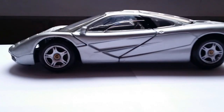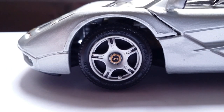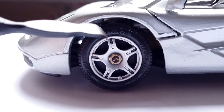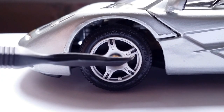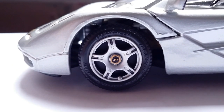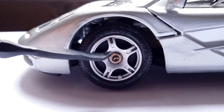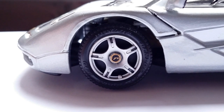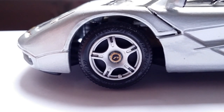And now taking a closer look at the wheels. These are supposed to represent 5-spoke, 17-inch centerlock wheels. On the 1:18 Maisto version, these black parts here are actual vents. Here I had to paint them in black with a marker to make them look like the rims of the real McLaren F1. And similarly, I also painted the center part of the center lock in black, and then I scratched out the raised F1 logo so that the overall look of the rim resembles that of the real car even more.